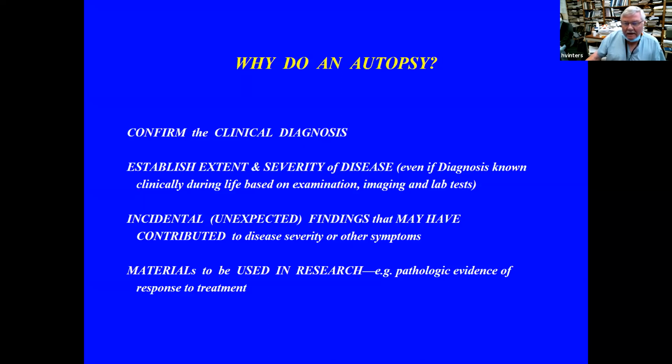Or do they have evidence of another disease that might give them Parkinsonian symptoms? That's an extremely important issue to address. The autopsy helps to establish the extent and severity of the disease. So even if the diagnosis was known clinically during life based on examination, imaging, and lab tests, it helps to establish the extent and how severe the disease was at the time of autopsy.